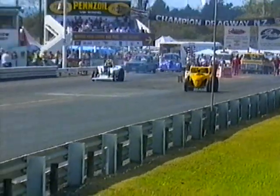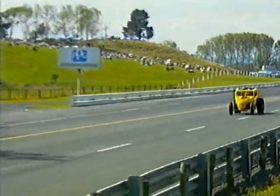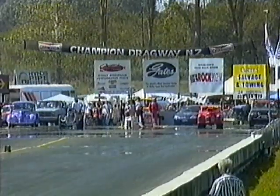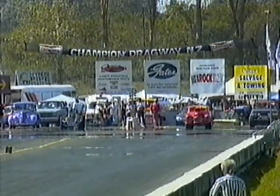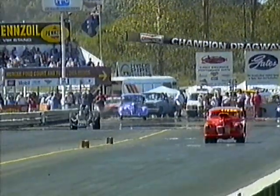Phil Hodder in the T-Altered in the left-hand lane, up against Gary Shiska in the Fiat. Phil Hodder's had some interesting runs, had a tyre come off the rim earlier in the season, taking the win with an 8.12, 157. And these ones too decide the finalists.